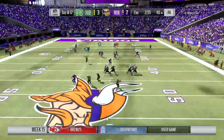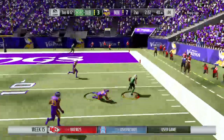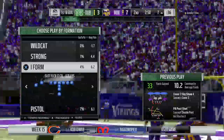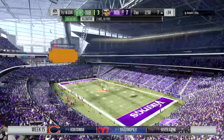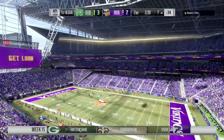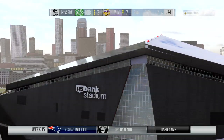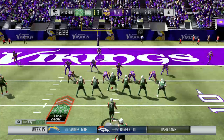Now Watson. And he'll find QT on the right side, complete. And he is out of bounds, but first he gets it inside the 10 to the 7. They're able to convert on 3rd down, and that sets up a 1st and goal. Now a chance to make that big play really hurt. It's 1st and goal just outside the 5.